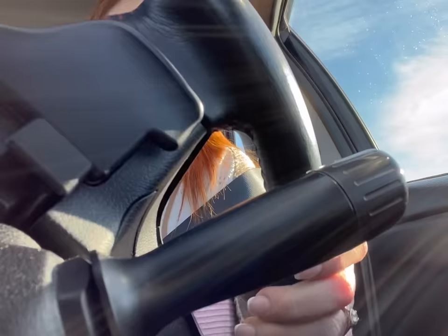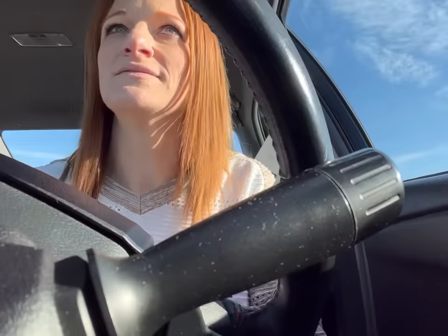Ooh, drive smooth. I like it. It's so weird after driving my van all the time to be in a normal car. My Ford Transit is massive.